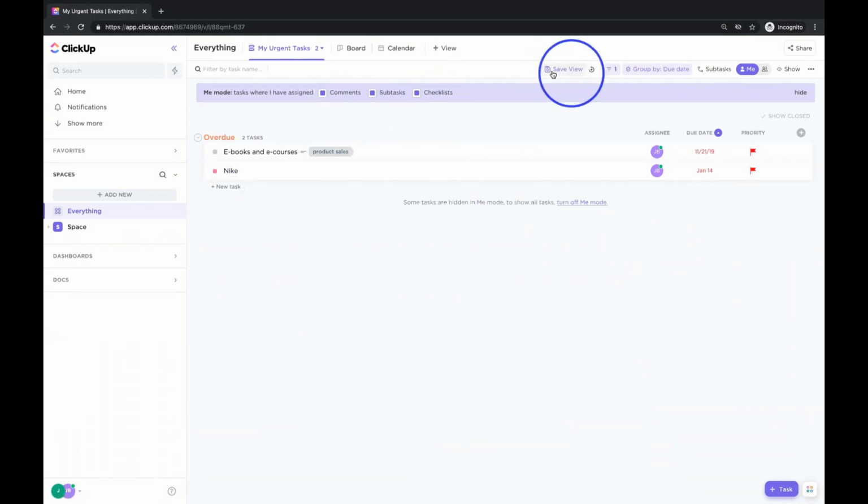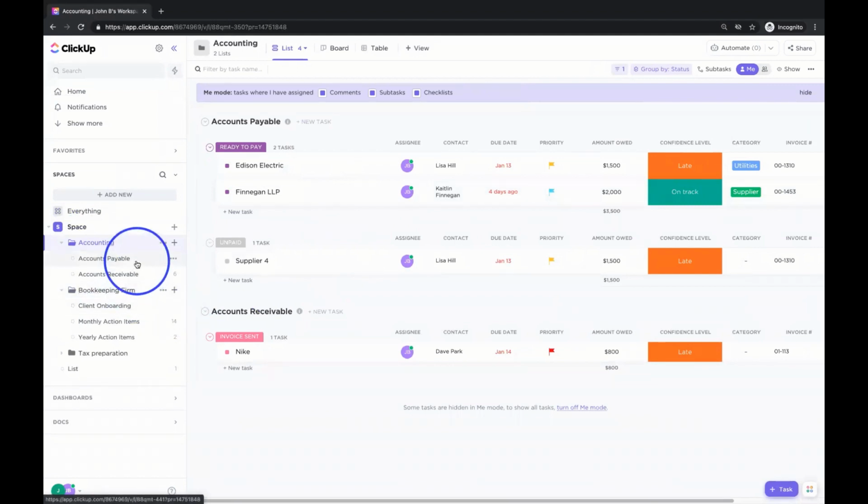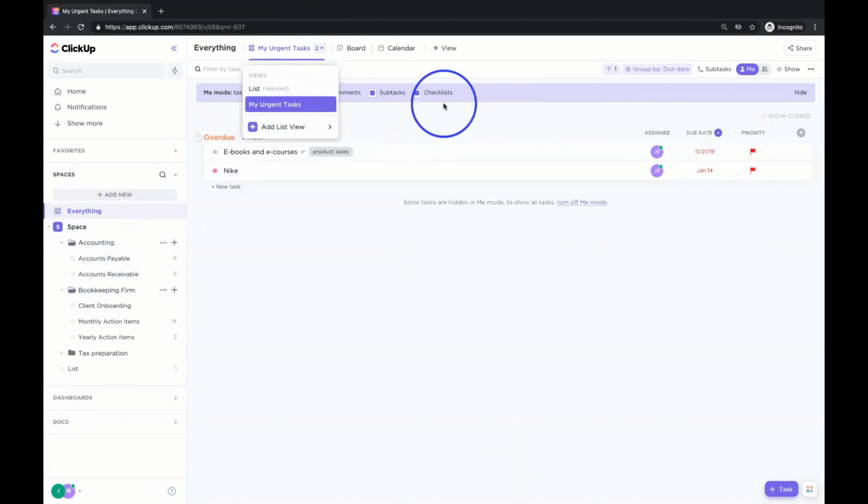I'd be remiss if I didn't show you the idea of saving a view. You can always save a view. And generally speaking, when you create a view, it is public for the whole workspace to see. So you can save that for everybody inside the workspace so that if you were to go to another place, like here, we'll go to this particular folder and we're only dealing with the tasks that are in that folder, great. Well, if I come back up here to the everything level, I can see my urgent task is still here, and it's always going to have those filters I'd assigned previously, the groupings, the sortings, and the me mode, okay?